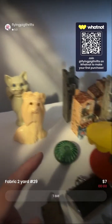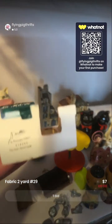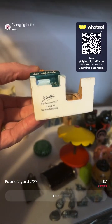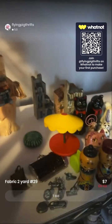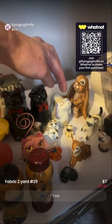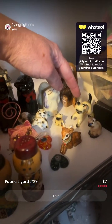Avon Fire. These are little houses. These are crazy high on the bay, but I'm bringing them to the minis. And those are shakers. This is a Shawnee Pekingese. That's good. This has a repair, but it's still cute.